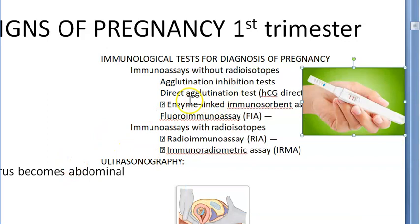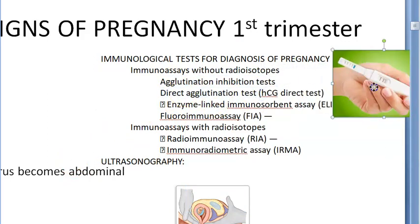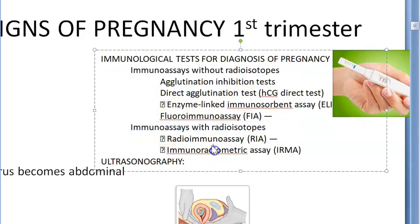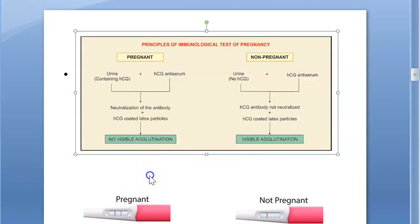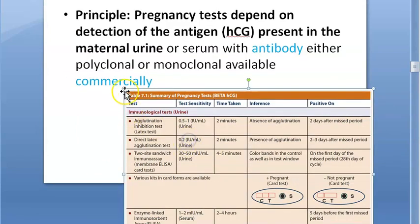So you have ELISA, the agglutination inhibition test, the direct agglutination test, okay, and then you have tests with radioisotopes. Looks like if the person is pregnant, then in this test there will be no visible agglutination, and only then will you get the line. So it's kind of opposite, okay, remember that. So this is all about the test.